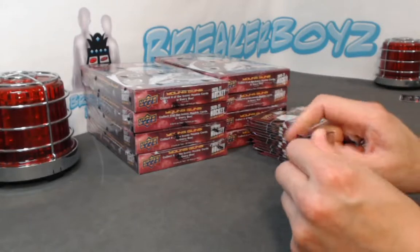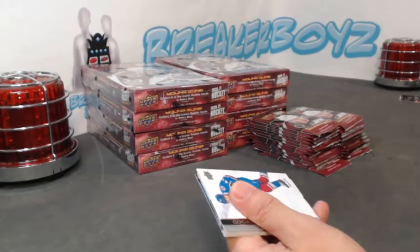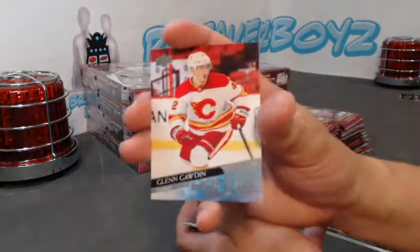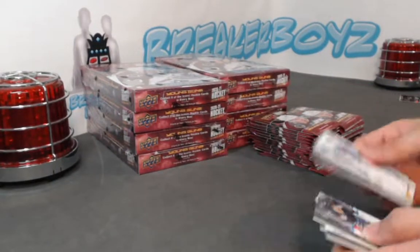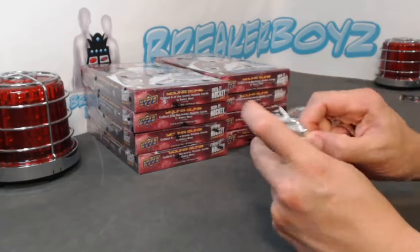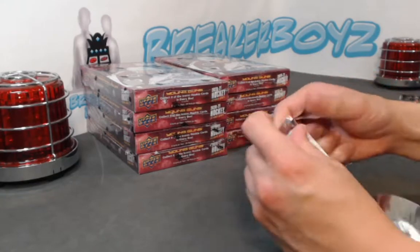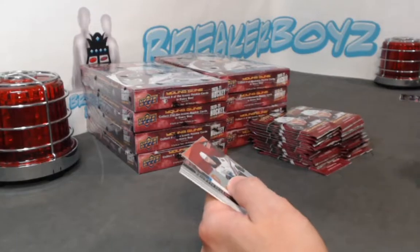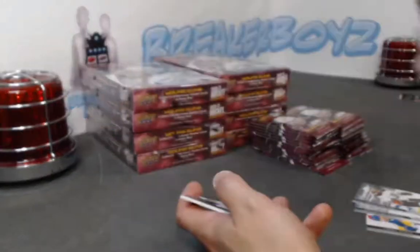Box number four. Oh, these packs are super thin. The wrappers are like paper. All right, we have a Glenn Godden young gun. Nice. Connor McDavid victory.